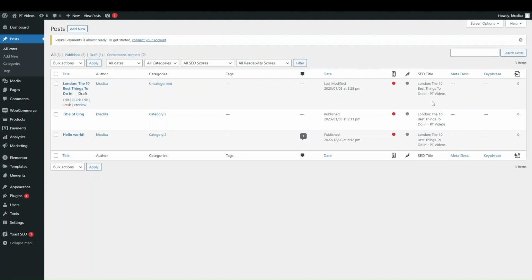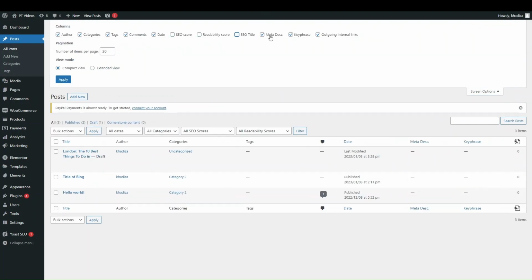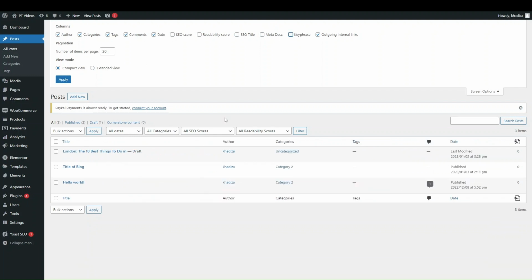And then you also get the brief sort of SEO title, meta description, and the key phrase. If you don't see these new columns, what you want to do is go into screen options, and then you can see the columns being ticked here. So it could be that these columns aren't ticked, so you're not seeing them.